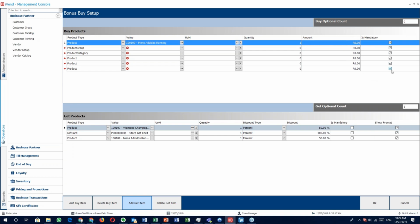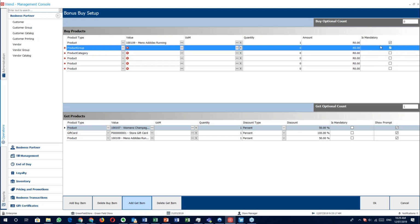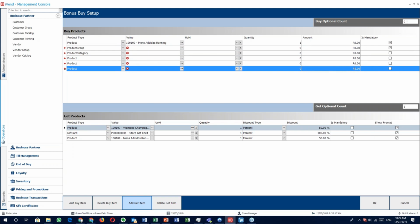And finally, is it mandatory? You can actually uncheck these. So you can say, buy any of these 2 items plus another 1 of these items, and you can set that over here. So is another 1 or another 2 of these other optional items, and then the promotion kicks in. So yes, you can actually get fairly complex with this.